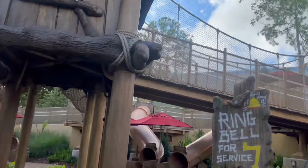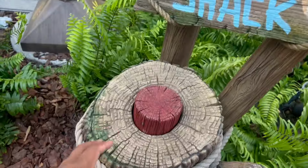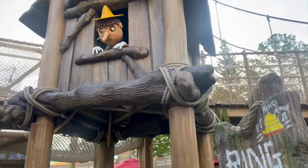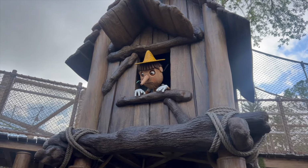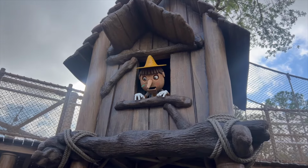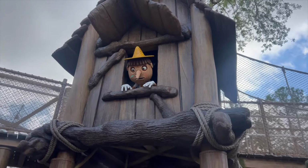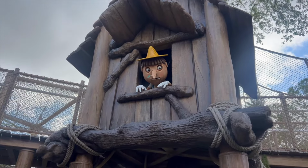Oh, he's moving, he's looking. Pinocchio's Fact Shack. Ring bell for service. Let's see what happens. Have you tried Shrek's eyeballs too? Yummy! That's cool. I like how he's looking around. It's a cool little animatronic.